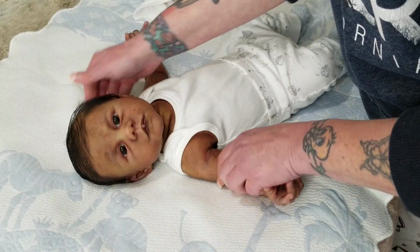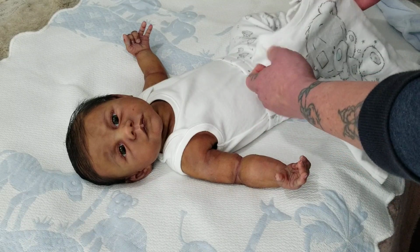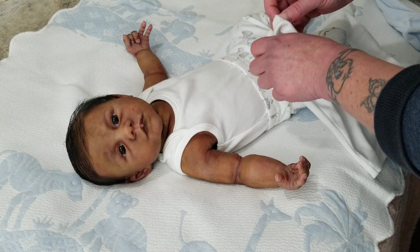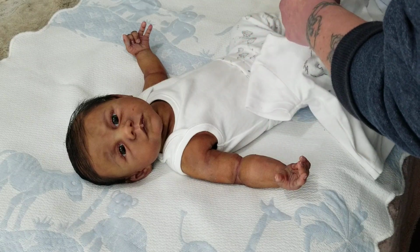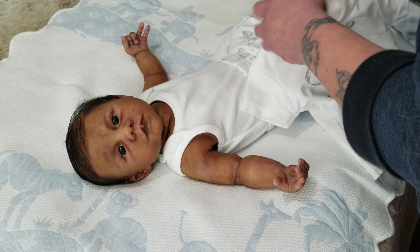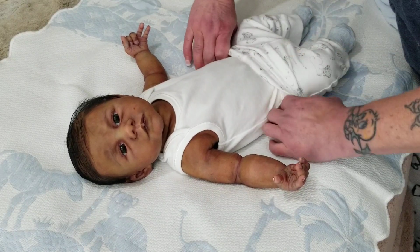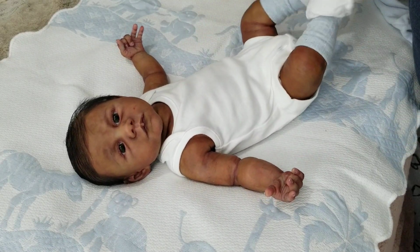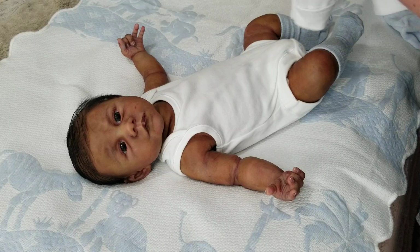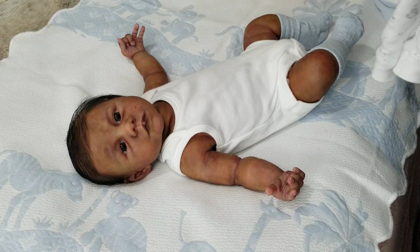Because sometimes I'm particular about sleepers and clothes in general that I put on him, and even the reborns, but most especially the silicone, because I don't like their movement restricted. I like it to be thin enough that you can kind of feel the silicone underneath. I feel like I leave him in outfits longer that he feels good in, if that makes sense. Usually, I'm a fan of sleepers more than anything, and in the summer just onesies or basic little rompers and stuff.